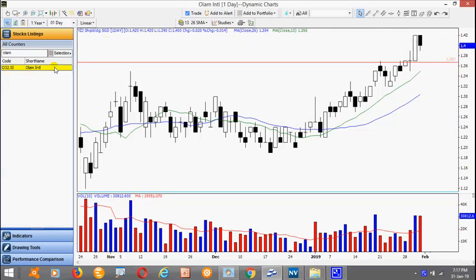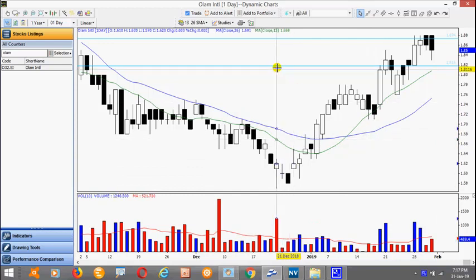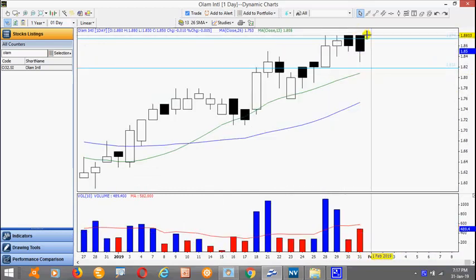This is Olam. After a run up, a series of sideways bars here. Alright, 3 sideways bars. This is a contraction setup. Look for a break above 188.